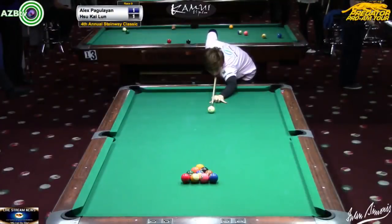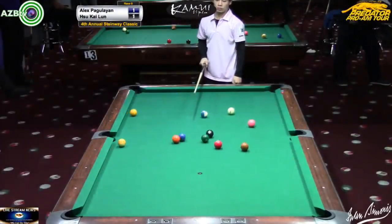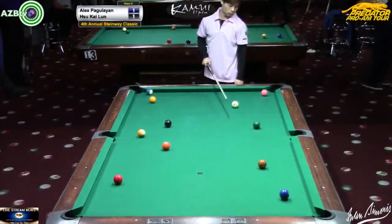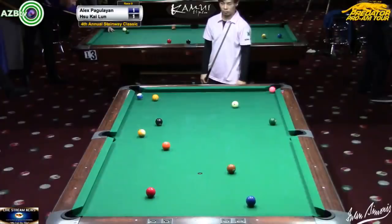All right, Shu, set the break. Watch the 8 and the 5 ball go towards the side pockets here. Ooh, that time it didn't go towards the side pockets. Look at the 10, though, as it found its way up table. What a break. Wow.